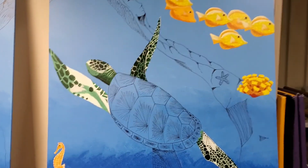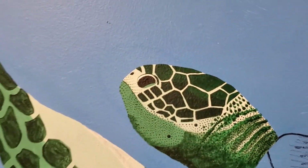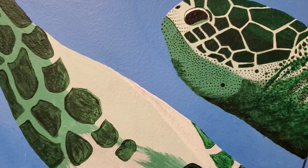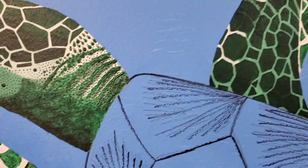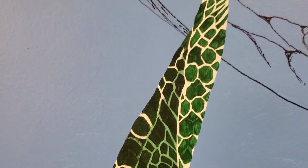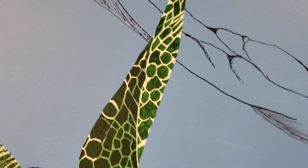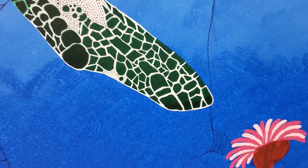Now the head's done. He's got all his highlights and lowlights on him. He's just awesome there, and you can see where it's all spotty. That one's almost done. There's some highlights and lowlights I still need to do, but again, if I do too much, the paint just becomes muddy. And I believe that flipper's done. His highlights and his lowlights are on there.